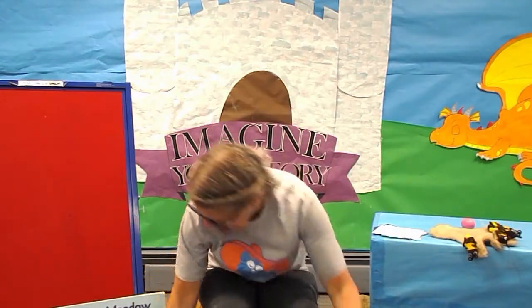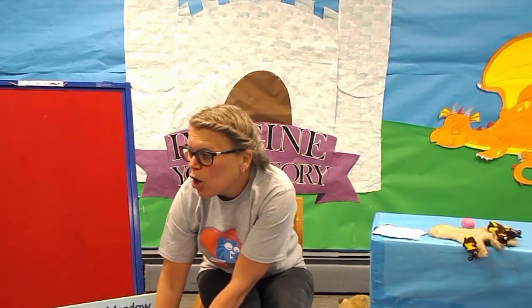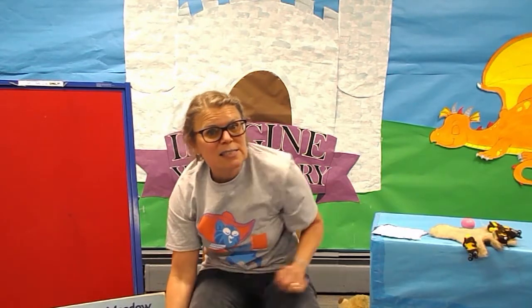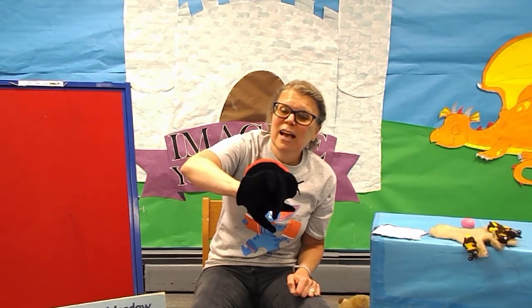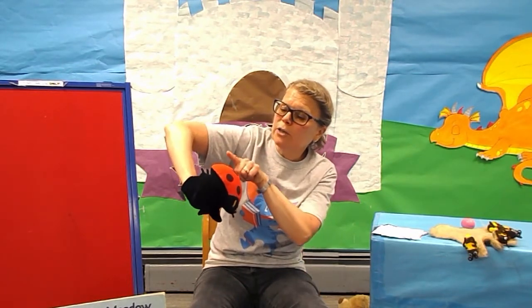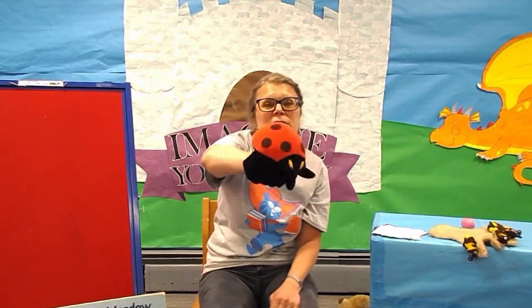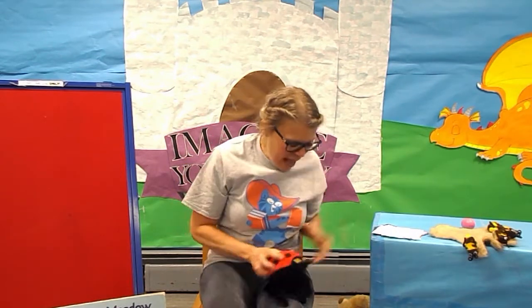Now, the next bug I'd like to introduce you to, people say this bug's lucky. If you spot one of these bugs, it's a very lucky thing. They are the color red, and they have black spots, and some people like to try to count their spots. And here it is. Yeah, it's a ladybug, and let's see how many spots are on my ladybug. 1, 2, 3, 4, 5, 6, 7, 8. 8 spots on my ladybug.